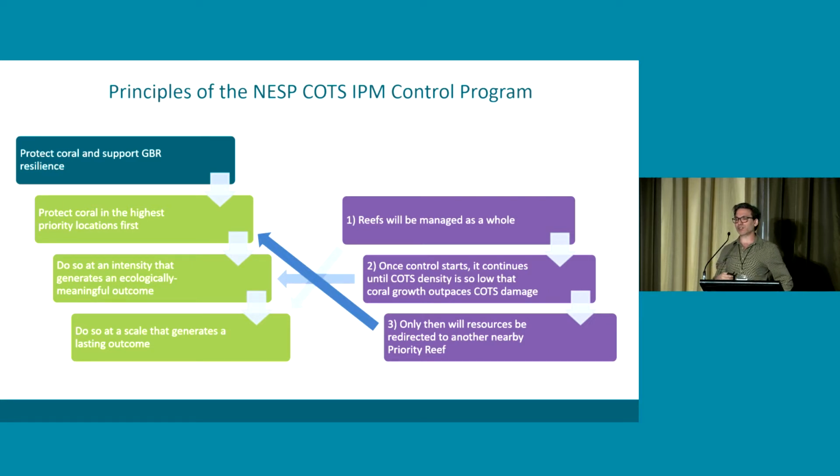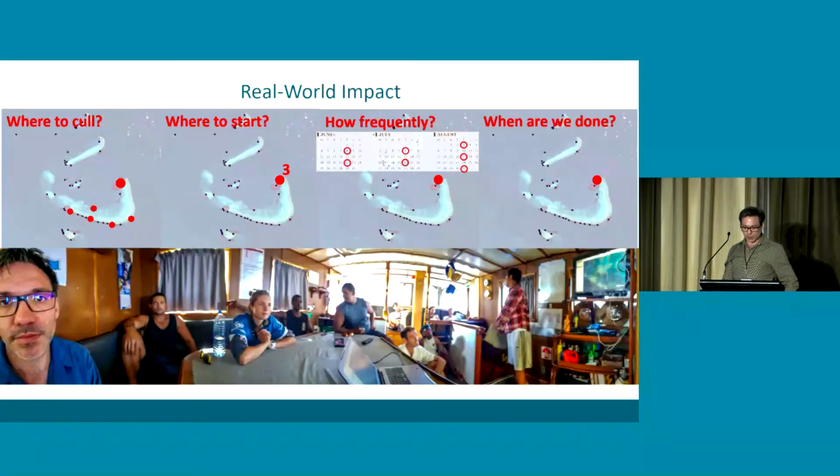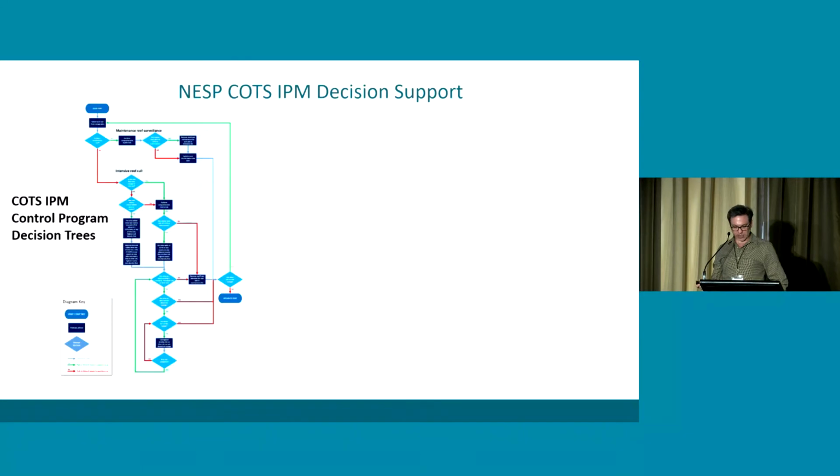And priority reefs are the way that we make sure that effort is targeted at the highest priority locations on the GBR. To implement these slightly abstract principles on water in the real world, and drive real world impact, control program staff need to be able to answer a series of questions based on the data they're collecting as they undergo control. And that's what the NESP COTS IPM decision support system provides. The DSS is based on two parts.